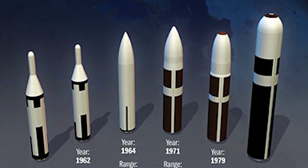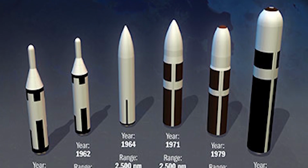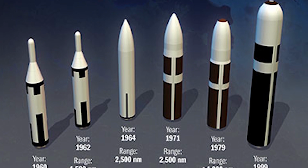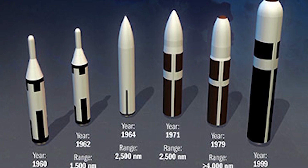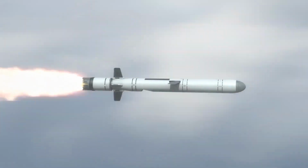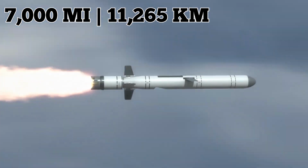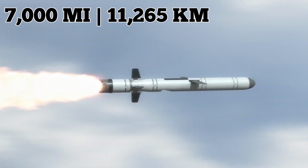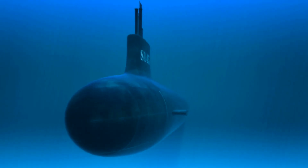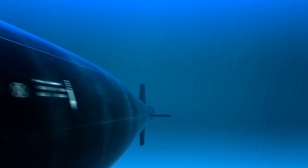Each SSBN is capable of carrying up to 20 Trident II D5 submarine-launched ballistic missiles, or SLBMs, each of which can be armed with up to 12 nuclear warheads. The Trident II D5 has a range of over 7,000 miles, or 11,265 kilometers, and can strike targets with high accuracy. The SSBNs patrol the world's oceans, ready to launch their missiles in response to a surprise attack on the U.S.